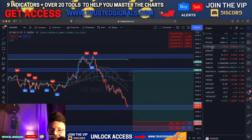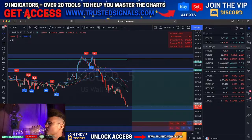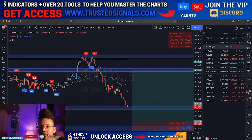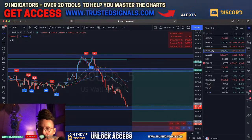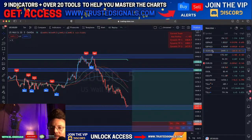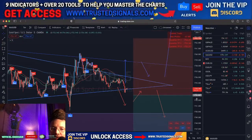Possibly long on XAU, I guess. I just went over that, so let me break down one more time. Let's go ahead. The reason why I don't want to go long as of right now is because the fundamental data on USD is very, very strong. So I have a possible short.